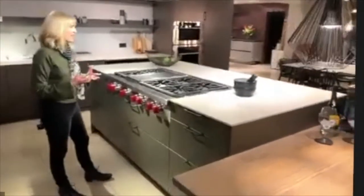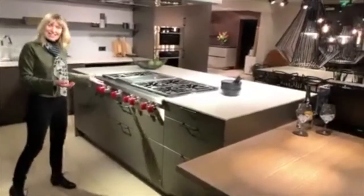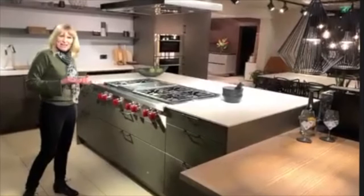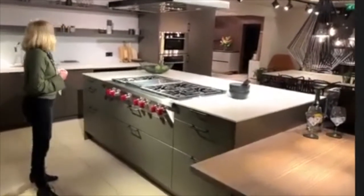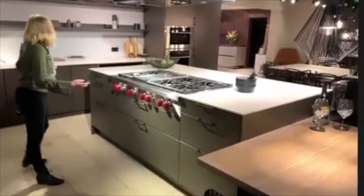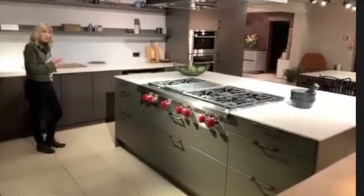In setting that ambience, I mean, look at this. I actually feel like I could cook standing at this kitchen. It makes me even feel like I could. And to be honest, I'm not the best cook. But I have got space. I've also got space for other important things like washing up, which is really key.